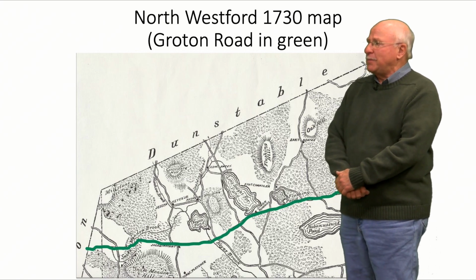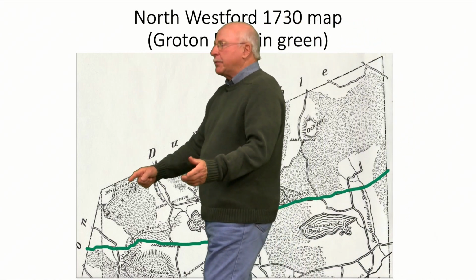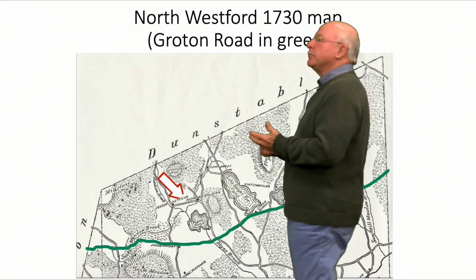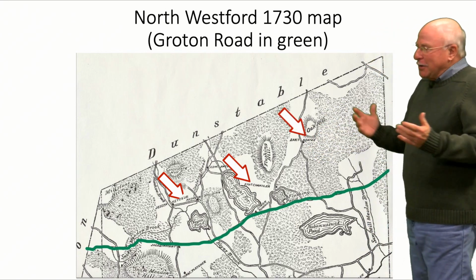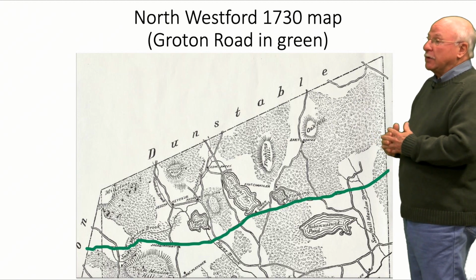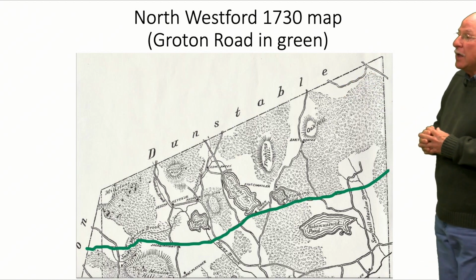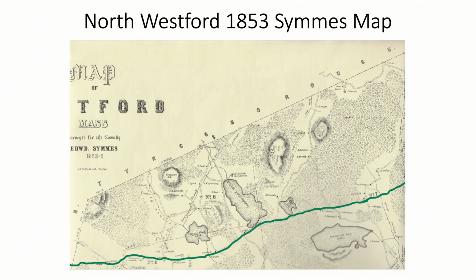This is the North Westford map. This is the Hodgman map, 1730. And I want to show you, for example, beginning with Millstone Hill here. All right, look at some of the names. The Keyes family, the Bates family, the Chandler family, and the Adams family. Not very sparsely populated. The Adams family became a very prominent family in Chelmsford, but Westford was part of Chelmsford at that time. The Keyes family, well, you're going to see an awful lot more of them over the next 200 years or so.